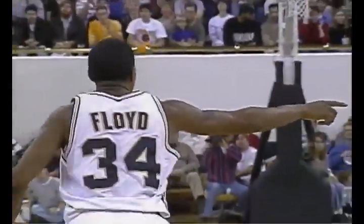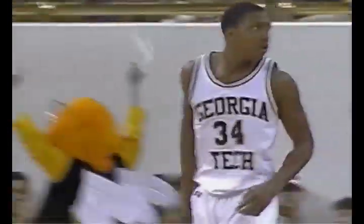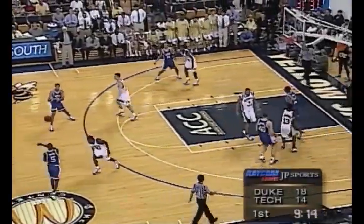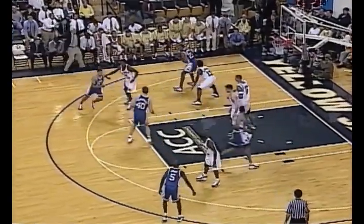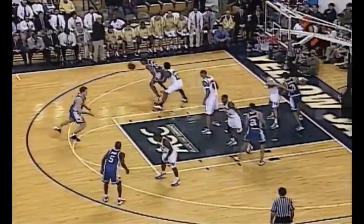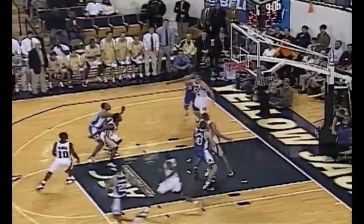Bob, and that's what we're talking about. Alvin Jones didn't hold the ball at all. He caught it and released it to the open man. That is an excellent play. And Jason Floyd, and you mentioned how well he shoots the ball in this building.